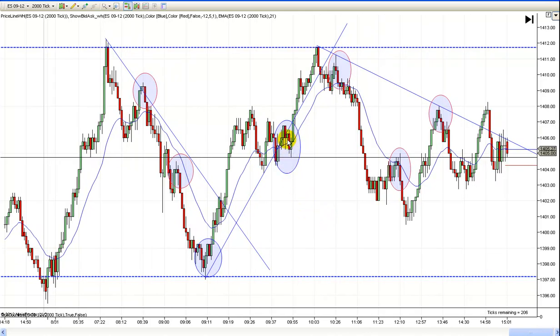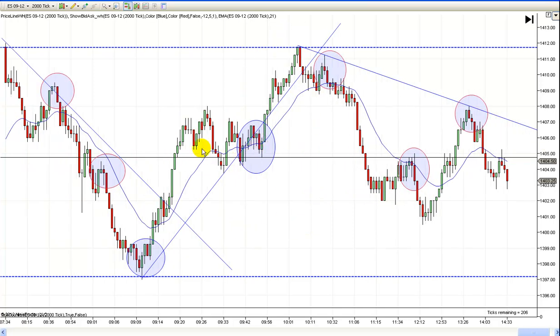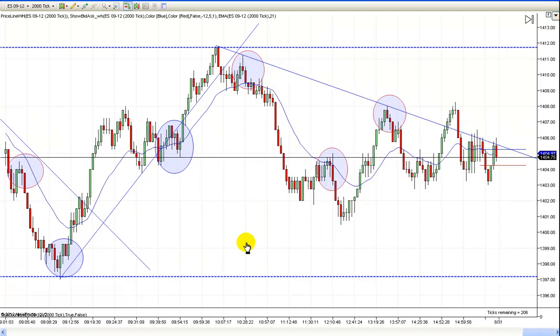Now, there was a bunch of overlap here, but we had this failed second entry short. And if you went to a bigger picture, there wouldn't have been multiple lower moves. This would have been just a basic failed second entry short that reversed and trapped everybody on the short side, and it went long, then it went higher again.